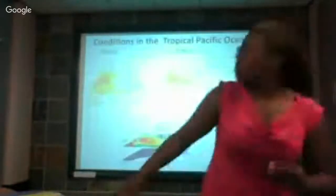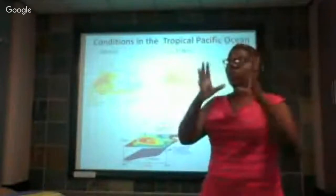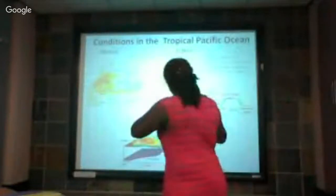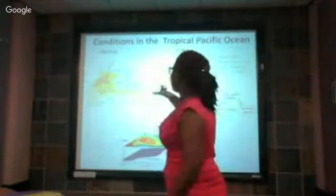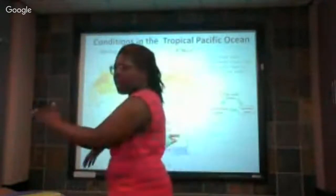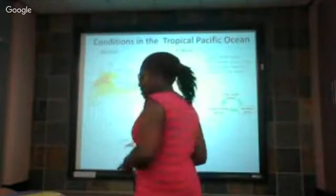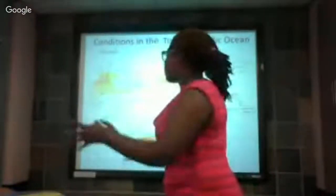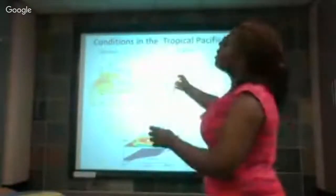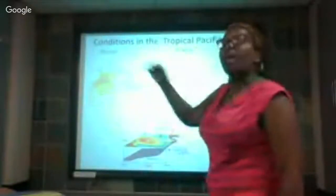The next diagram explains the difference between a normal year, El Nino year, and La Nina year. During a normal year, the trade winds move from east to west, right? And when they move, they transport warm water from east to west. And when they transport the warm water from east to west, the cold water upwells at the east side, and then the warm water at the west side creates precipitation.